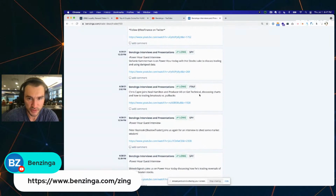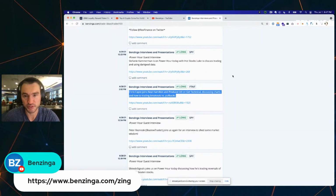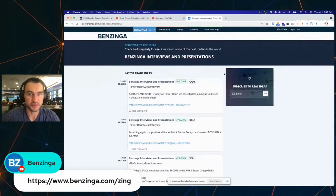So here, this one's technical. This one has some technical reasons for being long FTNT. So if you're into technicals, you can look for technical opportunities, maybe use it as a learning experience to understand some different technical analysis. So that's basically the Chrome extension in a nutshell.